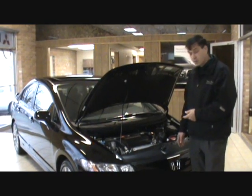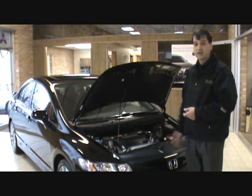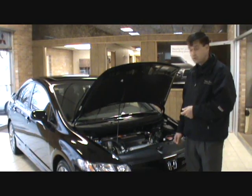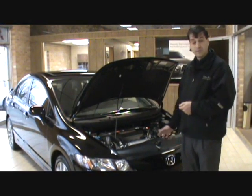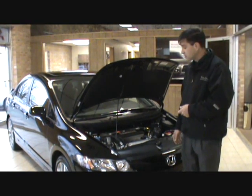As for reliability, as of this morning our service department still hasn't had any problems with the Civic Si engine. It's been out in this car for 4 years now. Tried and true. It comes with a 6-speed manual transmission, real short shifting, real tight.